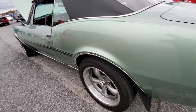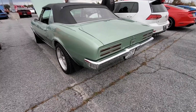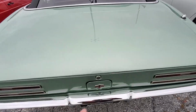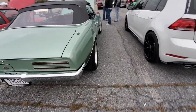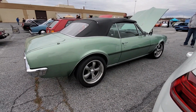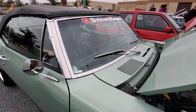I left the drum brakes on the back. If I ever want to put it back to original, I can easily do that. But you can kind of see the car. And one thing I chose to do was delete the Pontiac spelling off the trunk, just to try to clean it up a little bit, give it just that slight customized look. But yeah, there it is. It's my '67. I hope you Pontiac guys like that.